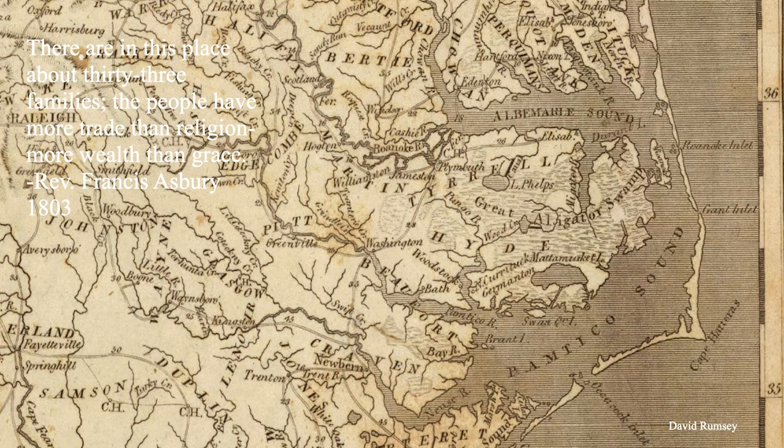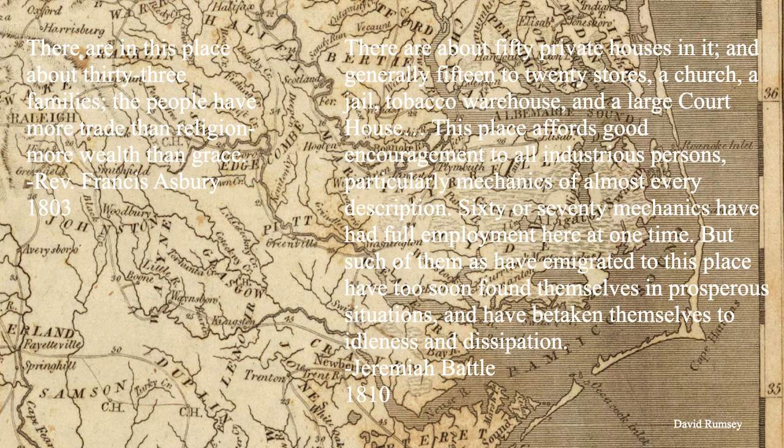Some of these objects were imported, others required an influx of tradesmen. In 1810, 7 years later, Jeremiah Battle would write this of Tarboro: "There are about 50 private houses in it, and generally 15 to 20 stores, a church, a jail, tobacco warehouse, and a large courthouse. This place affords good encouragement to all industrious persons, particularly mechanics of almost every description. 60 or 70 mechanics have had full employment here at one time, but such of them as have emigrated to this place have too soon found themselves in prosperous situations and have betaken themselves to idleness and dissipation."